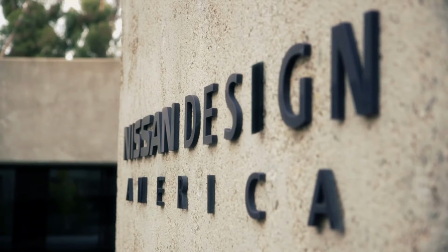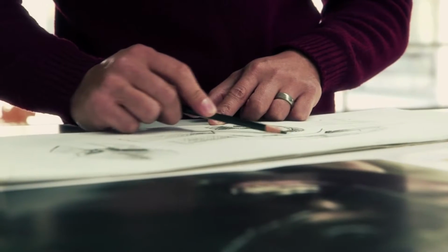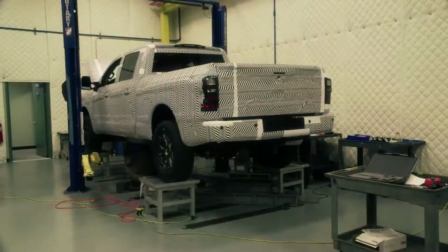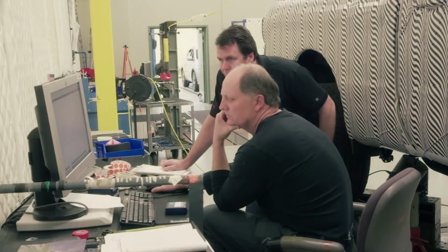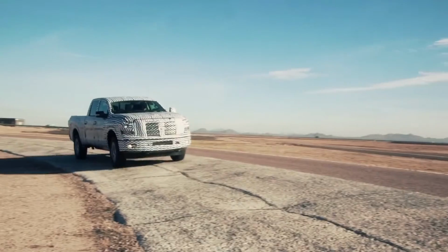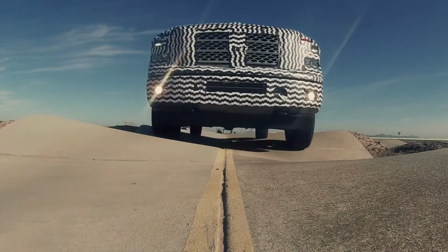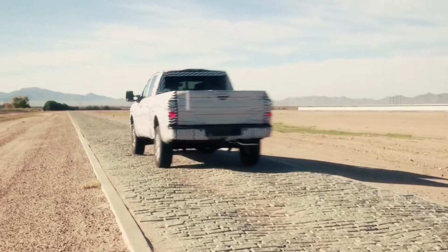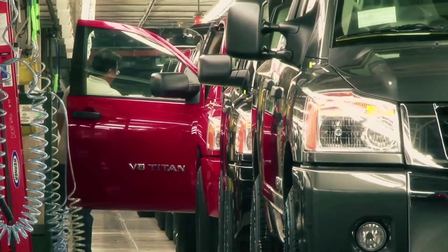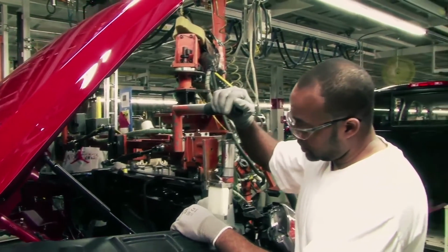Starting out, La Jolla, California, Southern California, great design team, a lot of inspiration, a lot of forward thinking. They really knocked it out of the park to start off with. The engineering side, in Farmington Hills, Michigan, these guys have been biting at the bit to get their hands on the full-size truck again. The test center down in Arizona, they put together off-road courses and durability courses specific for not only the U.S. but other global markets. And then, of course, we're manufacturing in Canton, Mississippi, and we've been doing that since 2003 on the Titan. They know how to build trucks.